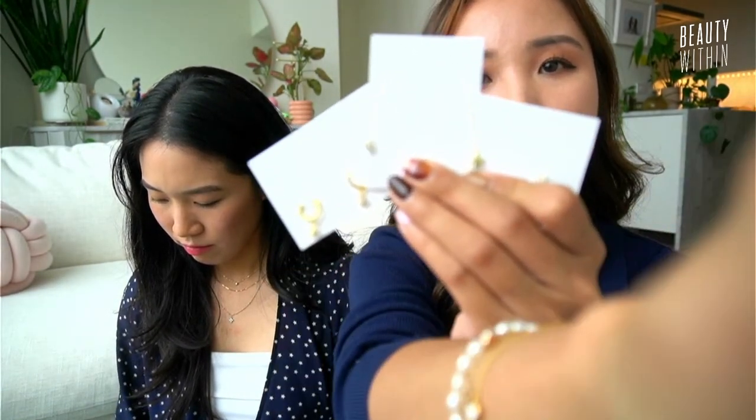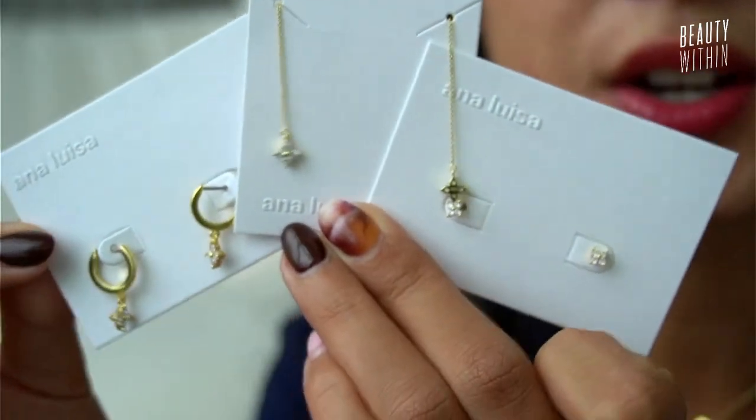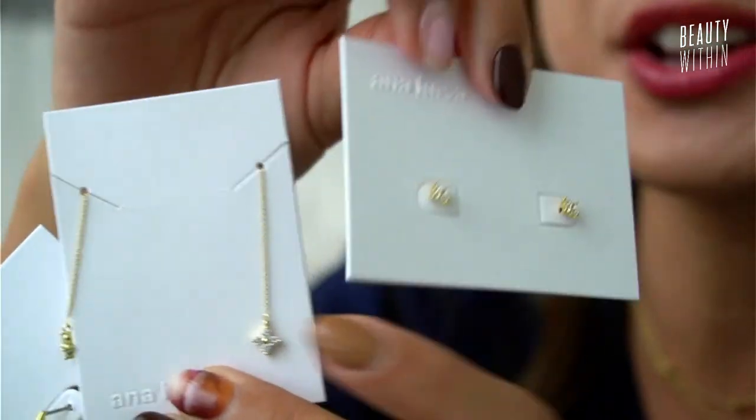Hold on, it's not focusing. It wants to focus on Robo's face. Okay, here we go. So you'll see that... No, you're fine. You can come back.